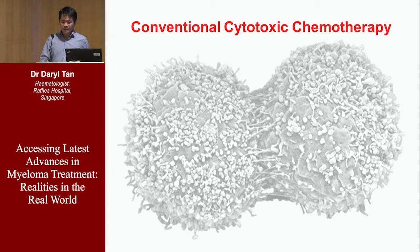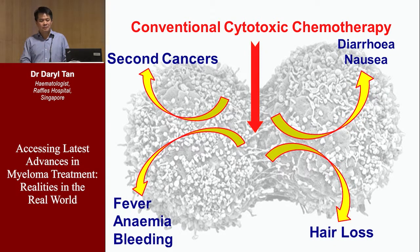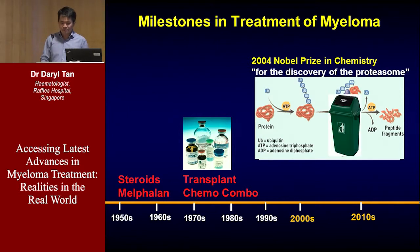So the discovery of the proteasome, at the turn of the century, this really is a major milestone for multiple myeloma, because those 3 chaps who discovered the proteasome won the Nobel Prize in chemistry. So the proteasome essentially is the garbage bin of the cell. If I can put a lid on the garbage bin in the form of a drug called Velcade, then I can poison the cell with a lot of garbage, and this is how we could kill myeloma cells very effectively. So I'm sure all myeloma patients now know what Velcade is and had experience with receiving bortezomib or Velcade.